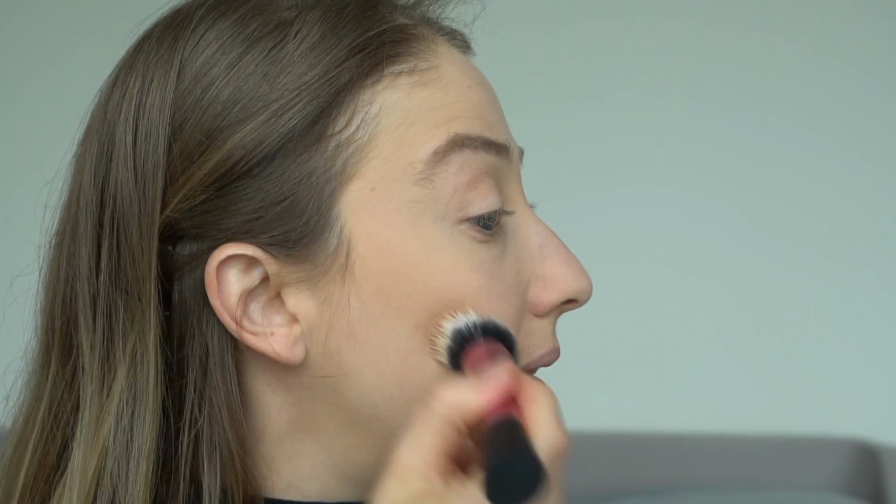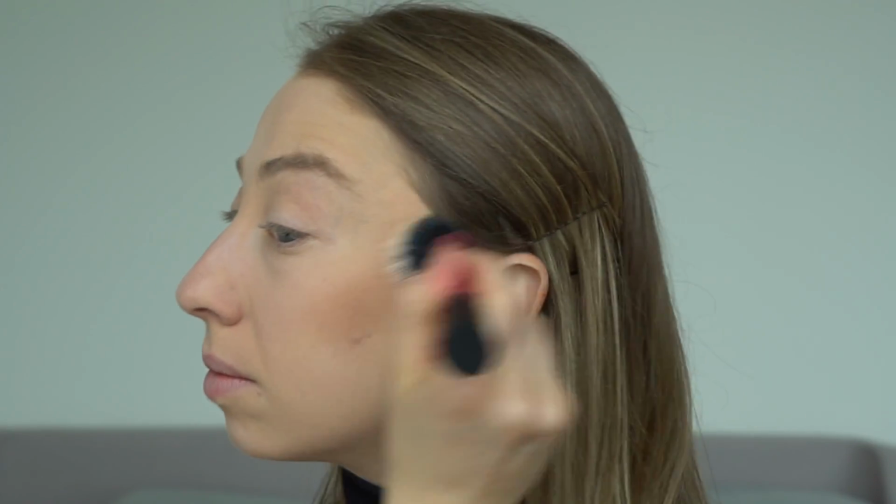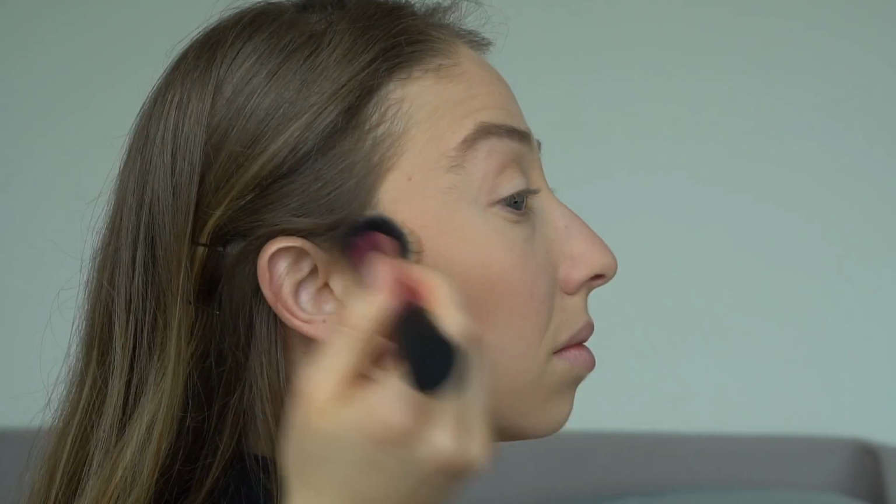It would just make it so much easier. So I'm just gonna use my Real Techniques brush, again, the one that I used to dust away the powder, and I'm just going to load up on that Wet n Wild contour shade, tap off the excess, and very lightly just begin to add a little contour. And with contour, you guys, I have had really bad experiences. So I've come to learn to soften it up and do a little bit less at a time and then build it from there.